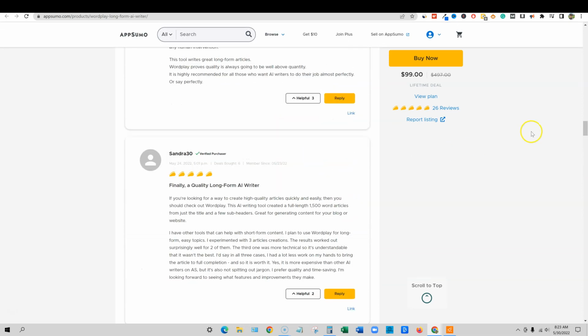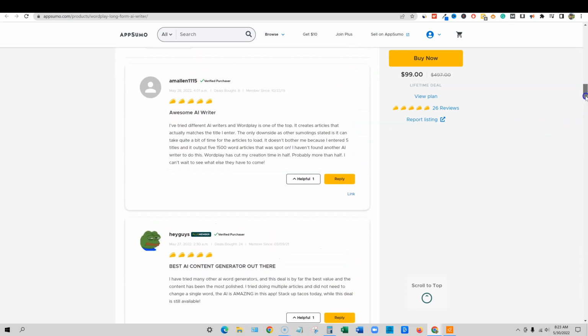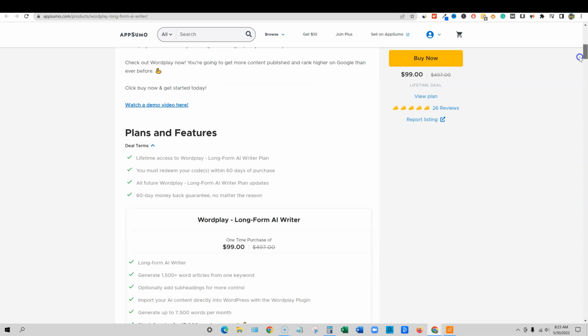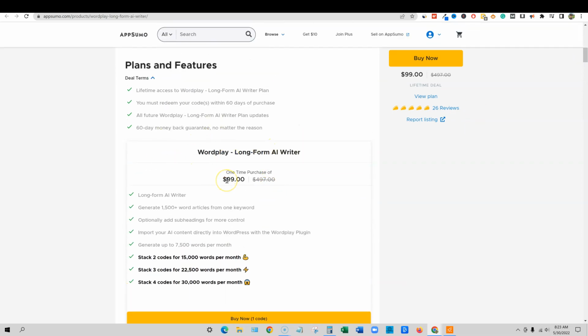And they're all mostly mentioning the quality, which is a very big surprise to be able to pump out a 1,500 word article and actually maintain relevancy and quality. So that's what's interesting. Now, I will say that they're not generous at all with what you're going to get with the lifetime deals. If you pick up the 4 stacks, you're only getting 30,000 words, right?